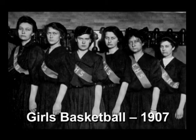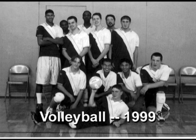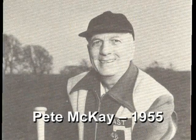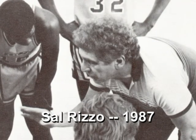In the early 1900s, when women couldn't vote, they were given equality on East High's basketball court. Sports have also helped to break down cultural barriers by bringing together students from diverse backgrounds. Throughout the years, dedicated coaches have recognized and nurtured talents that students didn't see in themselves.